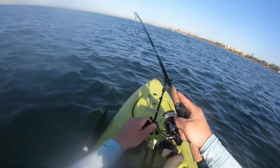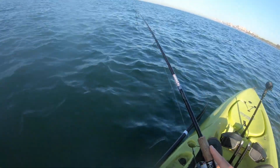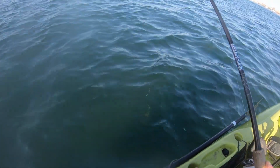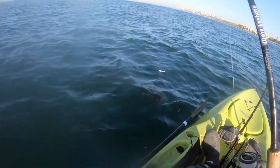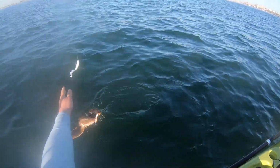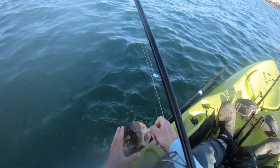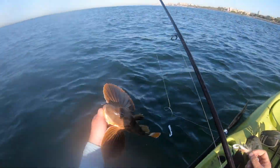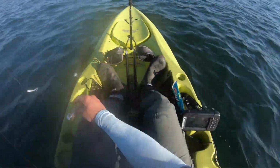There we go. Not sure what we have here, but it's a fish. Oh boy, it's begun. I might keep a few of these guys today if we get some bigger ones. They're not terrible eating, they're just a pain in the butt to clean. But you know what I'll really keep if I can get them is some sundials.